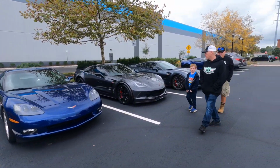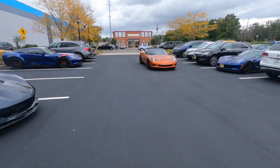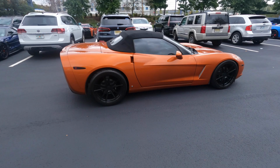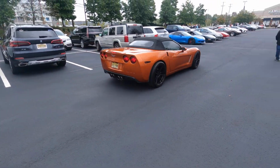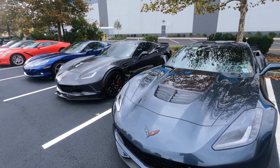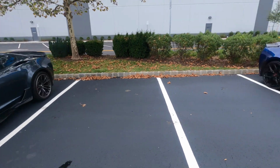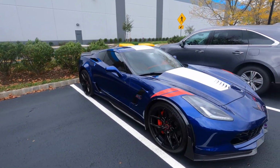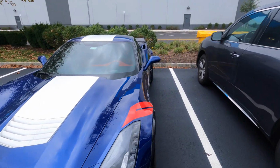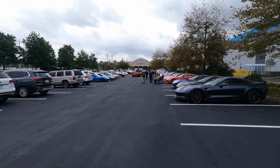So, cammed up C6 driving through. Sounds really nice. That sounds nice. A couple of gray C7s. And then we've got a C7 with the Heritage package on it with the red interior. Nice looking car. And then swing back over here.